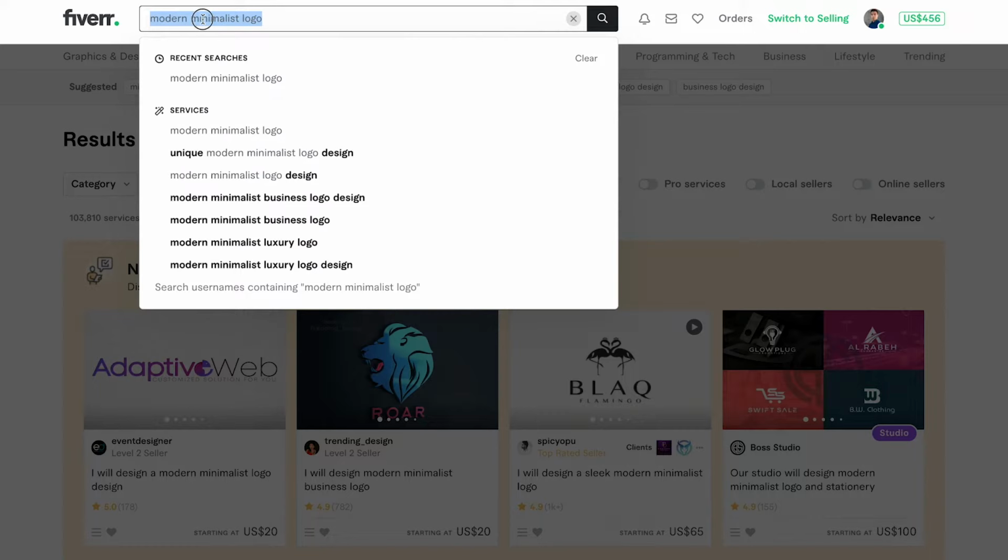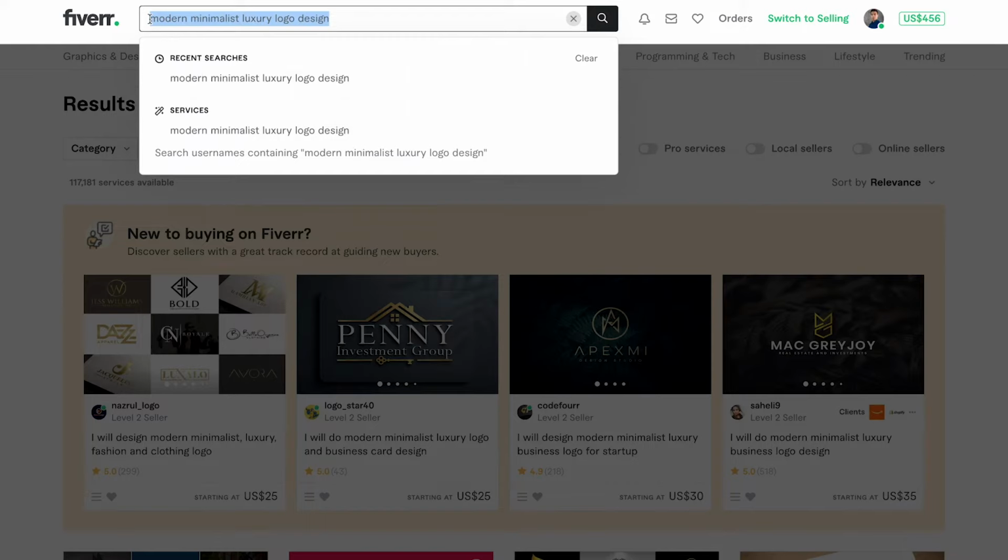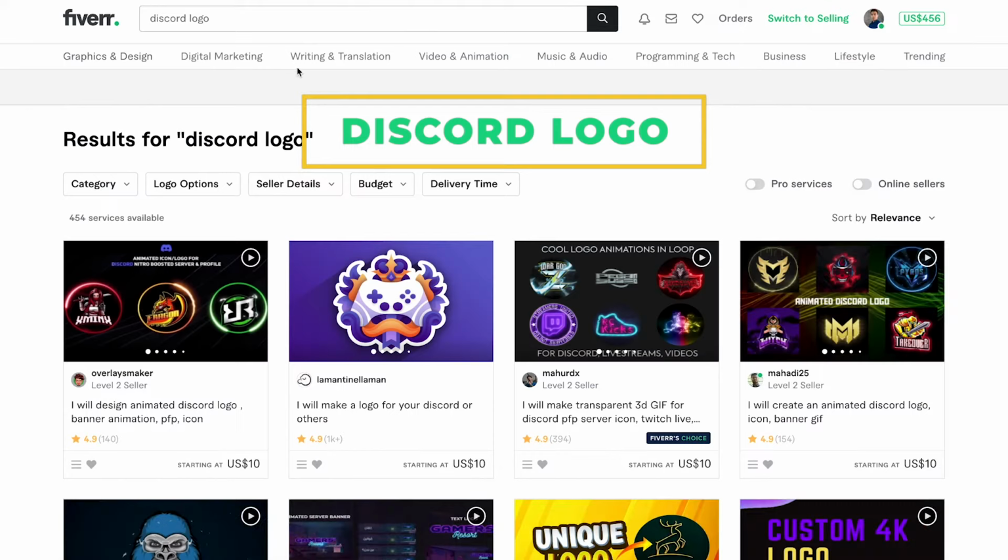So for this example, I actually did some research and I found the perfect keywords for you. So you not only can see what exactly I'm talking about, but you can also go ahead and open a gig for this service if you actually have the skills to make logos. So this keyword is Discord logo. As simple as that. Sometimes you don't have to put 4 or 5 keywords to come up with something unique in order to get into a less competitive space.